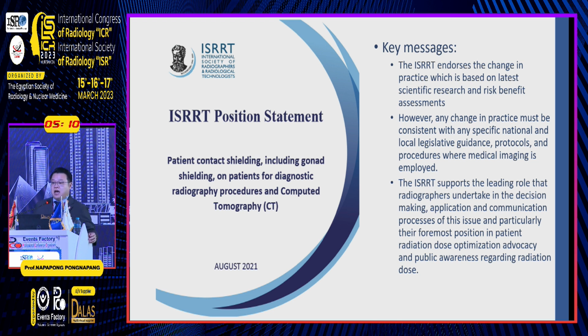But the key thing is, any change in practice must be consistent with any specific national and local legislative guidance, protocols, and procedures where medical imaging is employed. When the recommendation first started, we faced a situation where in many places legislation says that you have to do it. When you don't do it, then you come into a situation that you don't want to be in. And the ISRRT also supports the leading role that radiographers undertake in the decision-making, application, and communication processes of this issue, particularly their foremost position in patient radiation dose optimization, advocacy, and public awareness regarding radiation dose.